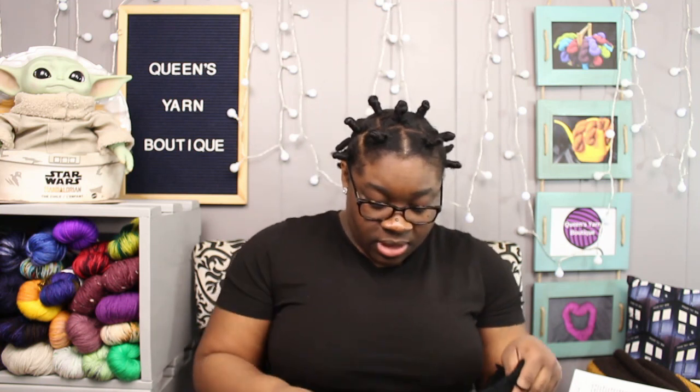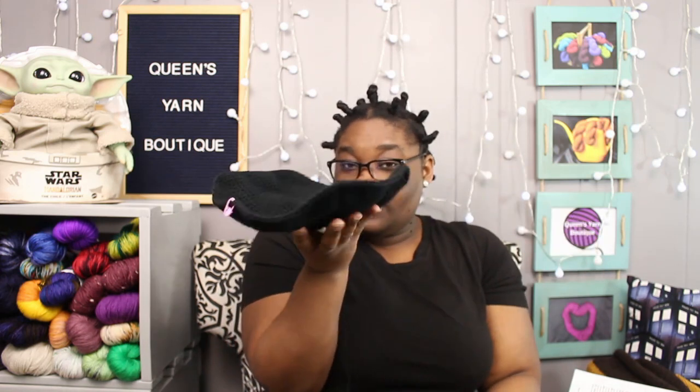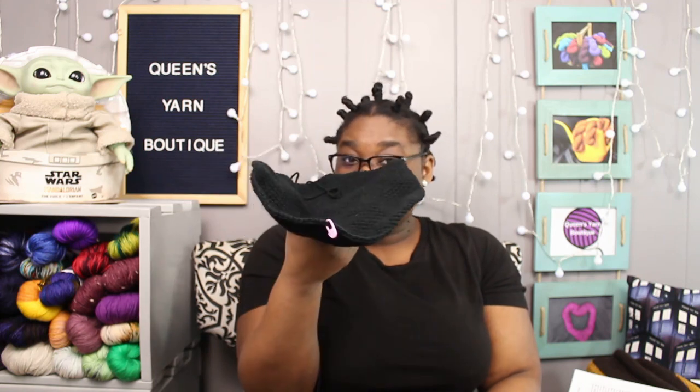But yes, yeah, so for this project, I am using a #8 5mm crochet hook, and it's wonderful. Right now, I am in the decrease rows, so you can see that the points are starting to curl up a little bit, which is great. So I am loving that. And I have another cute little stitch marker.